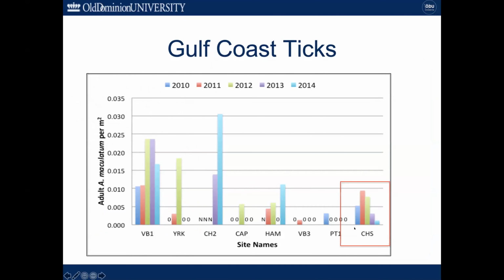And the one I'm going to talk about the most is this one over here in Chesapeake. What you can see is, we found them in 2010, there were more of them in 2011, fewer in 2012, fewer in 2013. The last one we caught there was in 2014, and we have not seen them there since. So it really became this interesting question: why do we find them, an established population, and then they're gone?